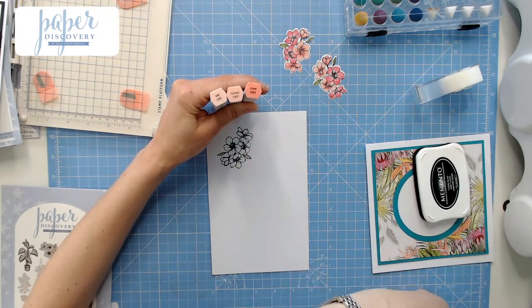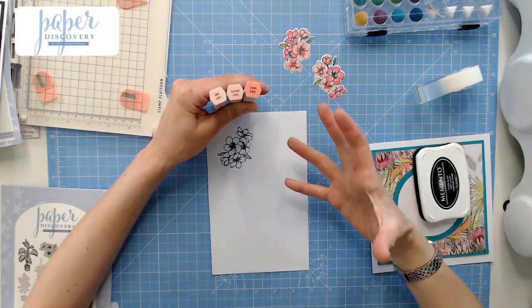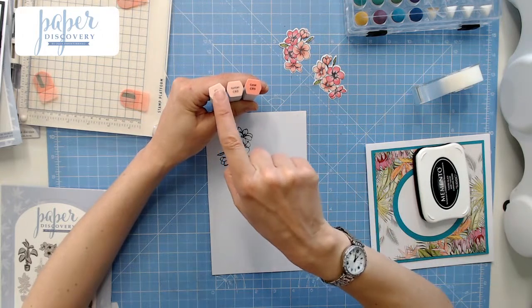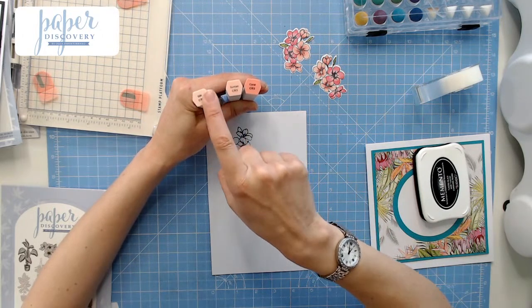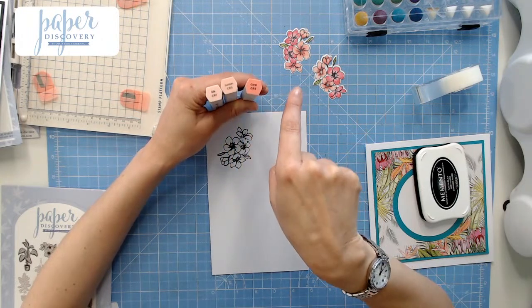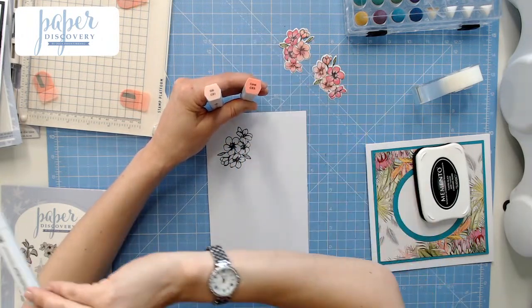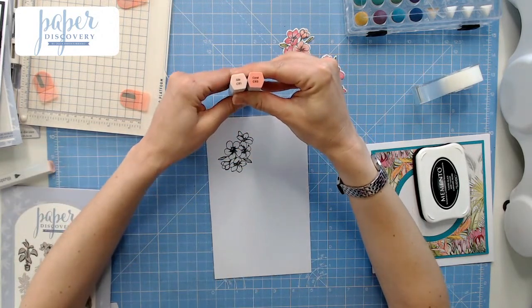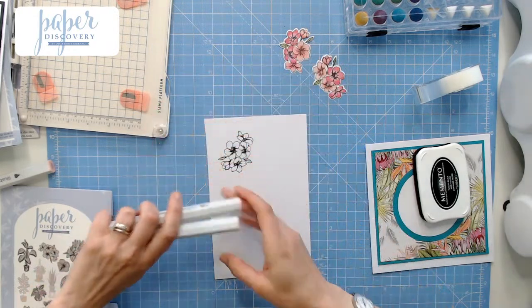If I want to do this absolutely perfectly, particularly if it was a larger spaced image and I was colouring in a larger area, I would definitely go in, maybe with my CR2 and CR4 in the middle of these, and blend each colour into the other. But because it's such a small area, I'm going to take out my CR3 and just use CR1 and CR5. Okay, so the light and the dark.